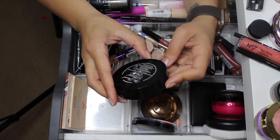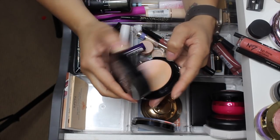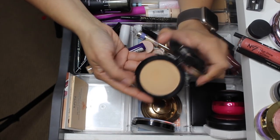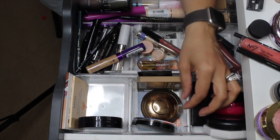And the Too Faced Amazing Face Skin Balancing Flexible Coverage Foundation. Really, look, my sponge. Honestly, I didn't use this guy at all, so I do want to keep it in here. I do want to give it like a fair shot.